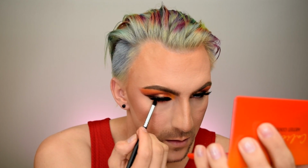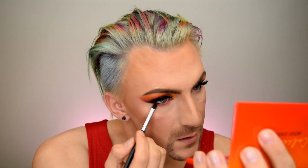I like using one of these to smoke out these tight lined shades on the lower lash line, because I have a lot more control over it and I don't feel like it gets too big too fast where I end up with raccoon eyes. So I like it this way. And I can use the point of it to get right at that inner corner edge without blowing it out too big. And go back out here.